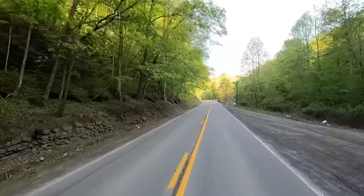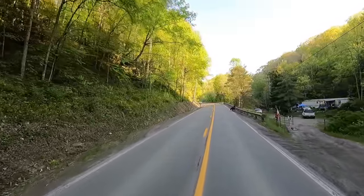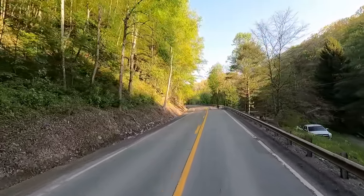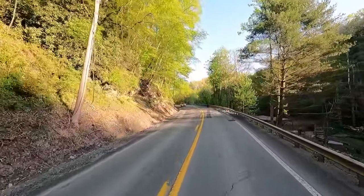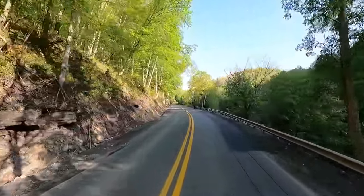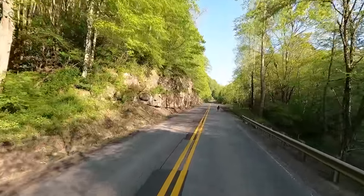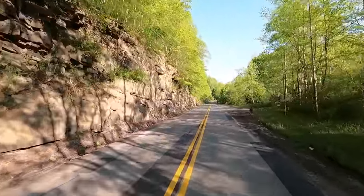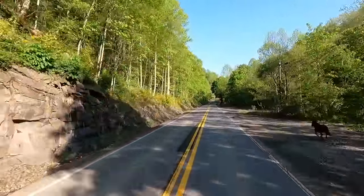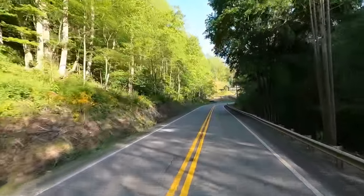Oh my goodness. Is that a horse? Look at this guy. Oh no, he's running. Look at him go. Run, little buddy. Hope he stays in this lane. Looks like he can get past that guardrail. He'll be okay. Heck, he's doing 20 miles an hour. He's moving. There he goes. He's off the road. Wow. Look at him go. Oh, man. Welcome to West Virginia. Cool.